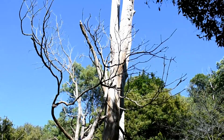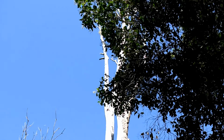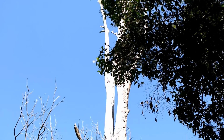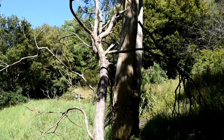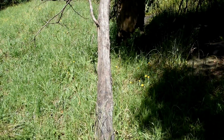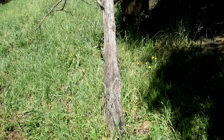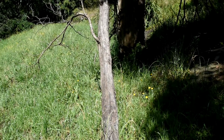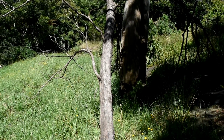More to come. And the next one's going to be even worse. It's going to be logs. It's deadwood. You build homes out of deadwood. So it's not like this is some kind of brittle little, you know what I'm saying? Alright folks, let's get a move on.